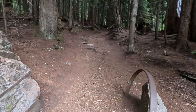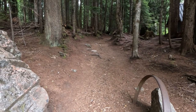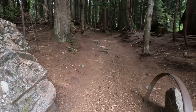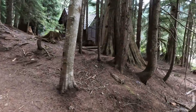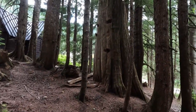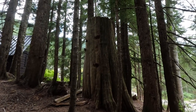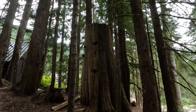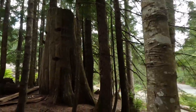So, here's more of the wagon road. You can definitely see it would be wide enough for a wagon. And another interesting thing is this stump here. One of the original old growth stumps. And those notches up there would be where the loggers would put their springboards to get up to where the tree was narrower to cut it down. So they would stand on springboards and cut the tree.